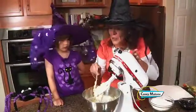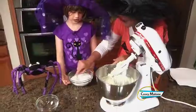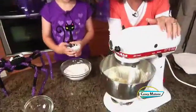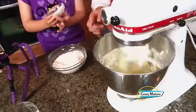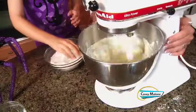Would you be of service and help me with that? While the mixer's running, a little bit at a time, keep adding the flour. Would you do that for me, Cruella? Yes, I would. Thank you, my love. Is this good? That is beautiful. Start adding the flour. Oh, wonderful. Keep adding it until that bowl is empty.